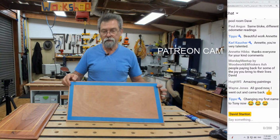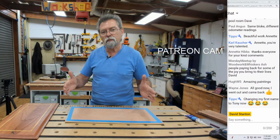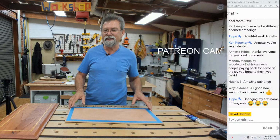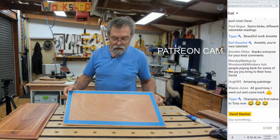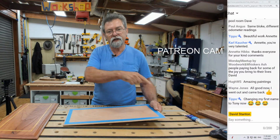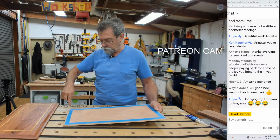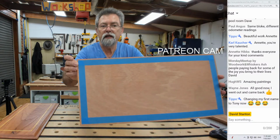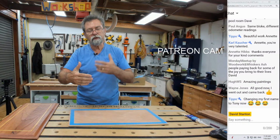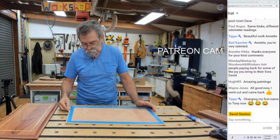Now, I've put this tape here. When I've dry fitted this box many times, put it together, what I've done is I put it together with this inside it, and then I taped one side, and then I put pencil marks in the corners as to where the box had pulled up nice and tight. So I used a couple of clamps just to nip it up.